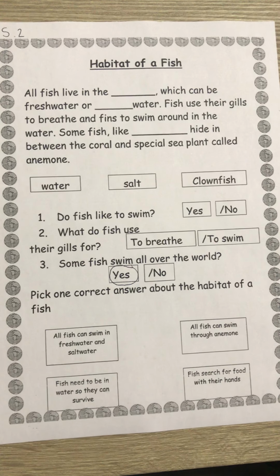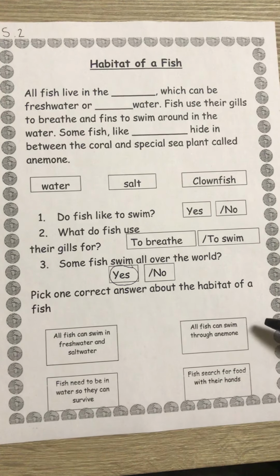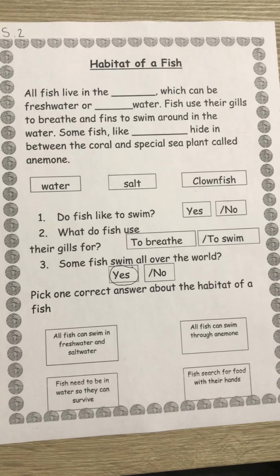I'm going to read all 4 of them again. All fish can swim in fresh water and salt water. If that is correct, draw a circle. All fish can swim through anemone. If that is true, circle. Fish need to be in water so they can survive. If that is true, circle. Or fish search for food with their hands. If that is true, circle.